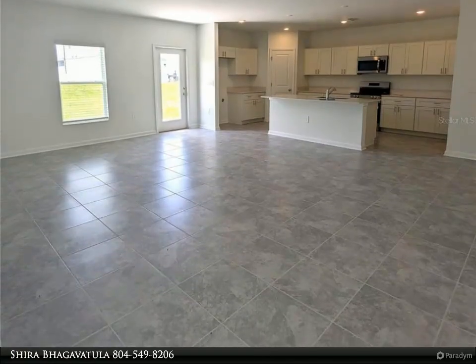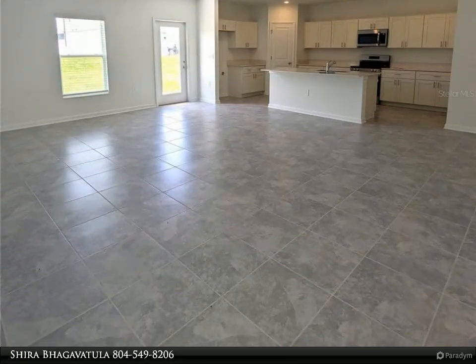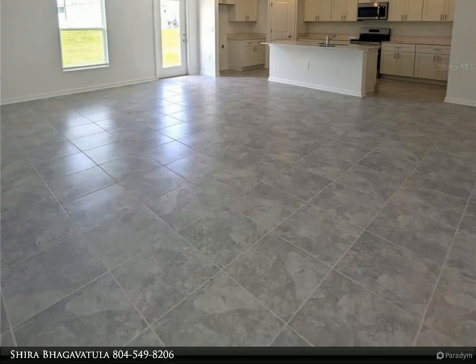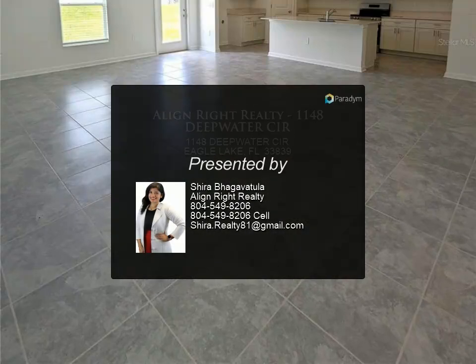master-planned community of new single-family homes. The city of Eagle Lake is just a short distance from ample outdoor recreation, shopping, dining and more in nearby Winter Haven. Popular attractions include Chain of Lakes Sports Complex, Legoland, Lake Mcleod and the downtown strip.